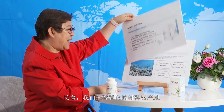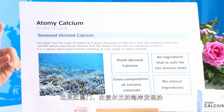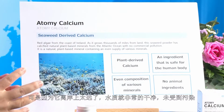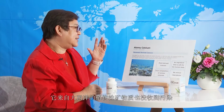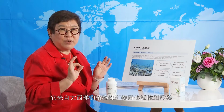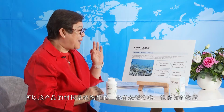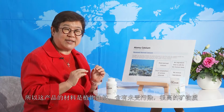Now, let's carry on and look at where exactly we talk about plant-based, right? Plant-based, it's a red algae from Ireland, the coast of Ireland. In fact, it is so far away from the mainland that it has clean, unpolluted water, and this has a plant-based mineral from the Atlantic Ocean and with no commercial pollution. So our raw material has plant-based in it, contains a very good supply of minerals because of the uncontaminated water where it is found, right?